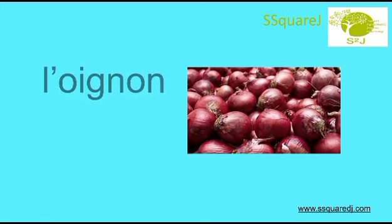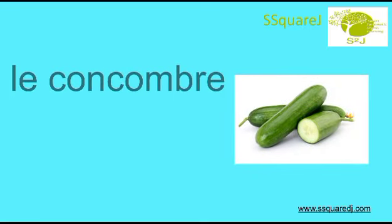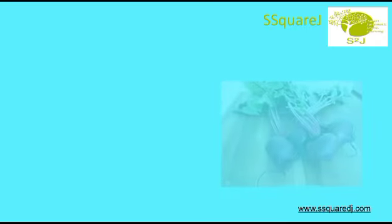It is l'oignon. Then is cucumber. It is pronounced as le concombre. Le concombre. Up next is beetroot.